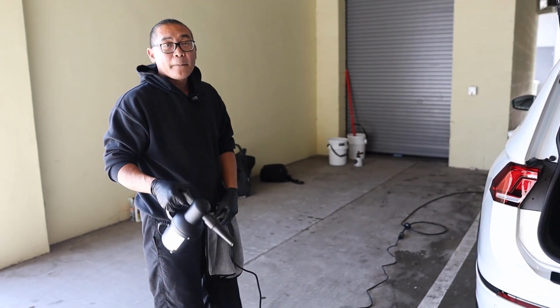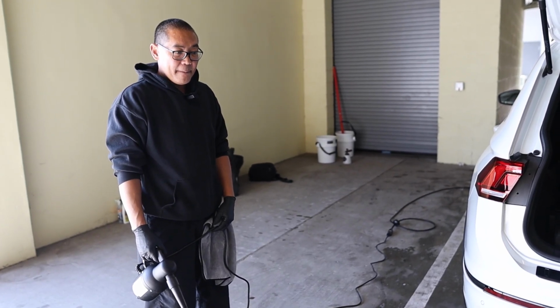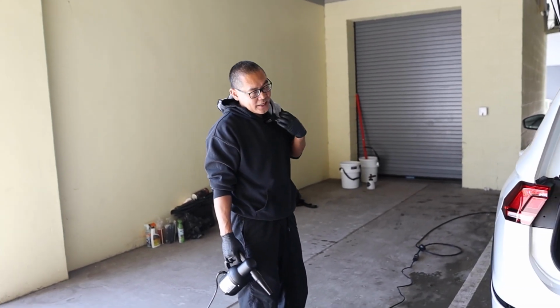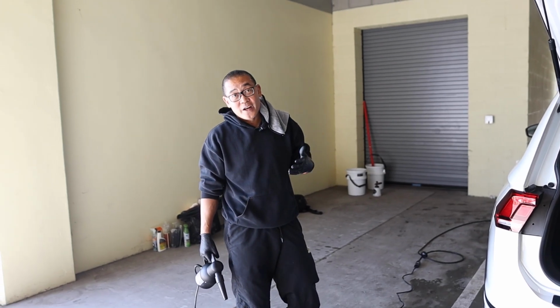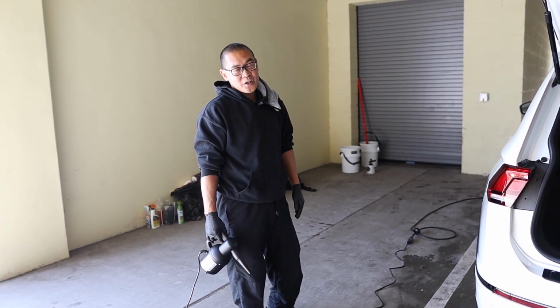Okay, my question is, why don't you use the EcoFlow or the Tornador for this purpose? Depending on the air tank size you have for your air compressor, you're going to run out of that air fast. So it's not going to work for me.